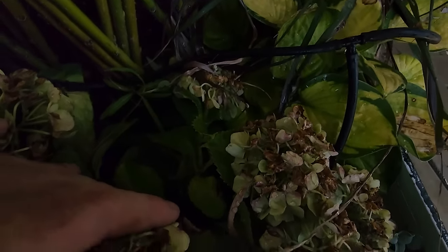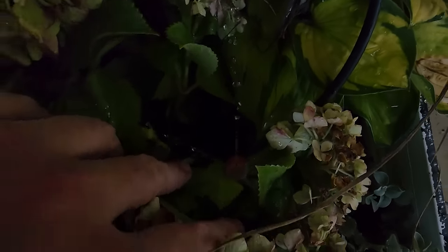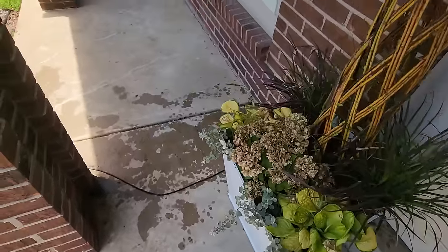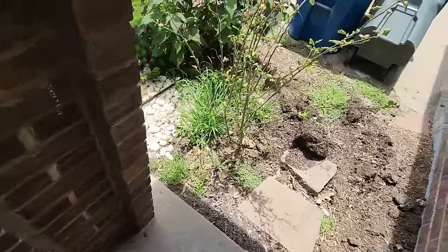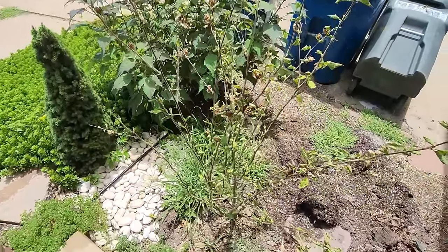Can you see the water? Probably not. It's down in there. Got some stuff going on there. The camera doesn't want to adjust to the light. That's weird. Well, you just have to trust me. It's up and running. Got it going on to some of the shrubs over here. I think that this hibiscus, the Spinderella, that's really going to be happy.